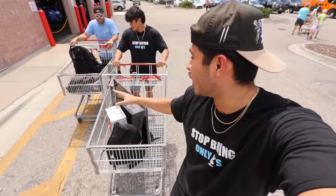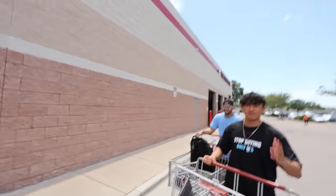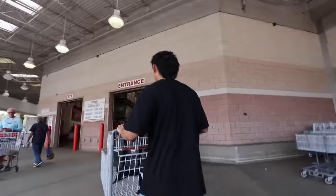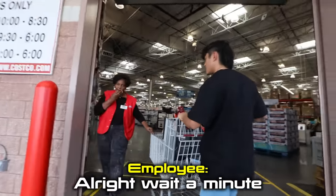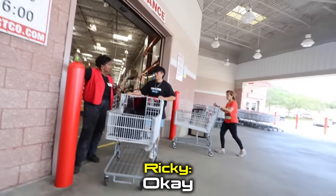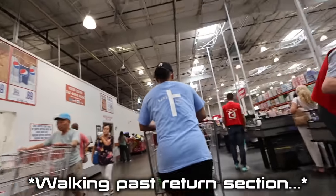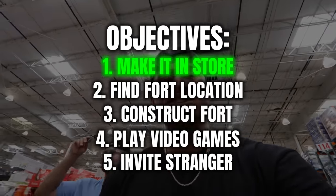We got the two carfuls full of stuff. Dude, I don't know if we're gonna be able to pull this off. But the main thing is we're just keeping it casual, right? Are we keeping it casual? Yeah. We're not like about to build a hidden gaming fort or anything. Oh, no. Oh, mom's already in there. Yeah. All right, wait a minute. What are we doing? I'm gonna hit it with a return for a couple of these things. All right, we gotta go, you know. Okay. They are onto us already. They're walking up behind us. Yeah. Objective one, cross it off the list.